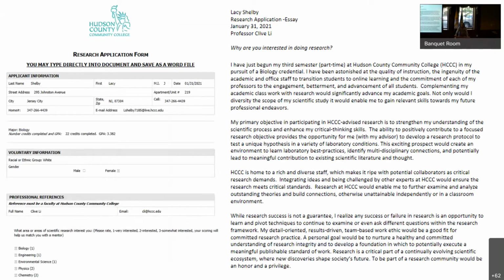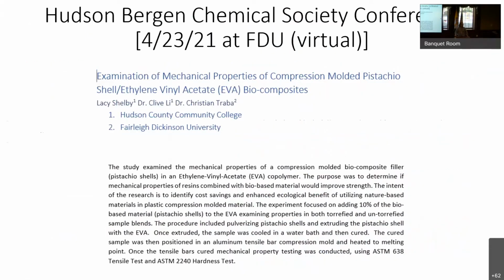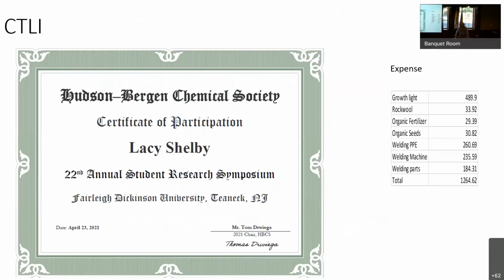We have the students fill out a form and write an essay, so we know what their interests are, and we try to assign them projects. After they work on their projects, if they have good results, we submit an abstract so we can attend the conference. After the conference, we receive a certificate that we attended, and we get reimbursement. So that's how the process goes, going fast.